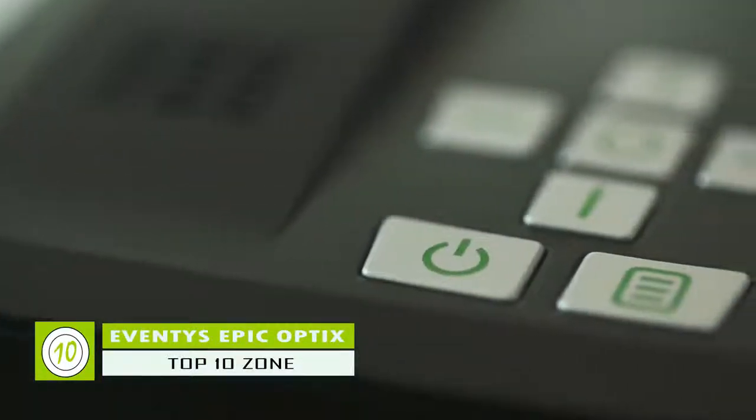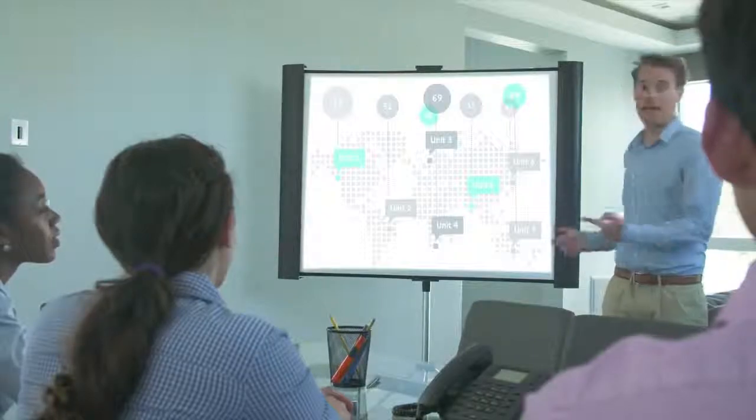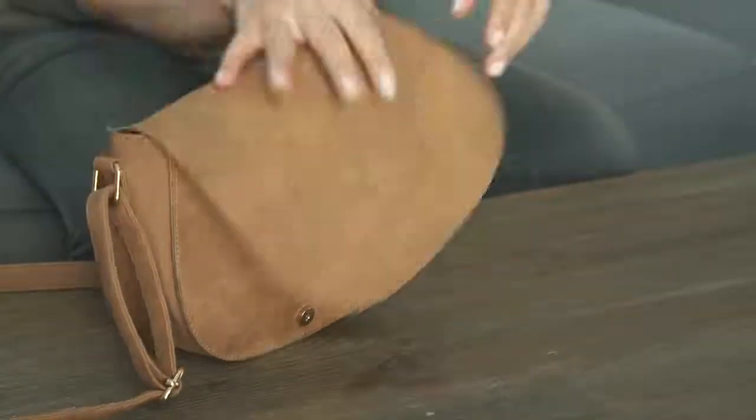Meet Epic Event. A beautiful portable projector designed to be superior in performance and function so you can share all of your media wherever you are. Whether at home, at work, or on the go, the Epic Event offers an incredible 150-inch HD picture from a projector so small, it really fits in your pocket.